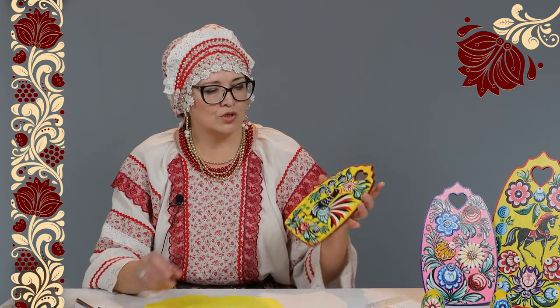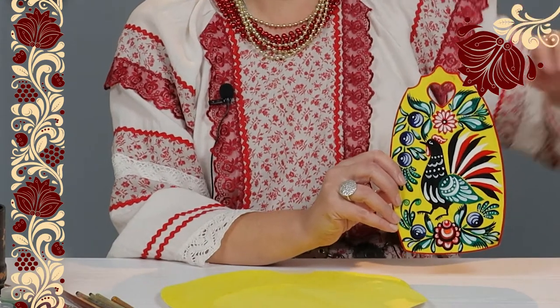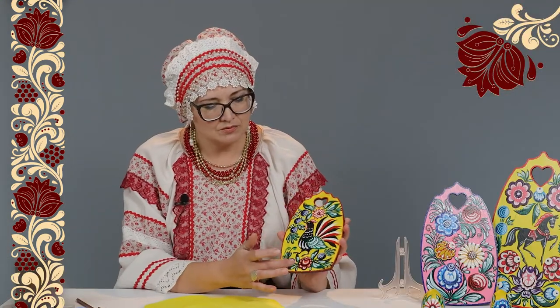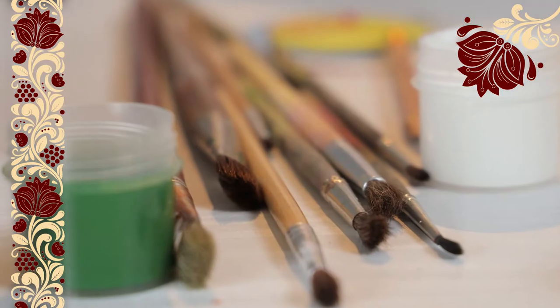And now I will explain to you how we can try to use Gorodets style painting very easily. We will try to make a kitchen cutting board decorated with this style of painting. The main character of this painting is the rooster, symbolizing happiness.